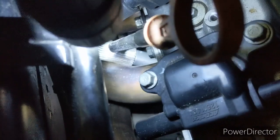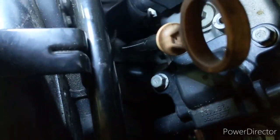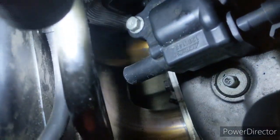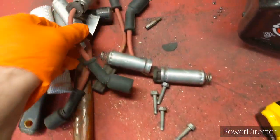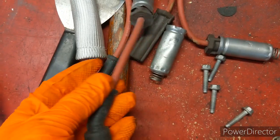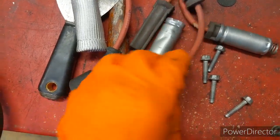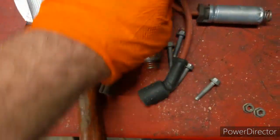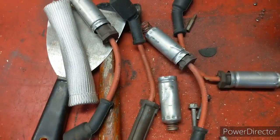It must have moved. It wasn't touching the header when we first did it, but this one here and the ones in the back are all touching the header. I already took this one off. This one was touching the header too. Spark plug wires are all coming out like this. I figured they'd all look like this one, because this one was actually touching the header as well, but I guess they just all kind of rotate around. I mean, this one's got a little bit of a heat spot on it, but we're gonna get them fixed up and get her all running around.